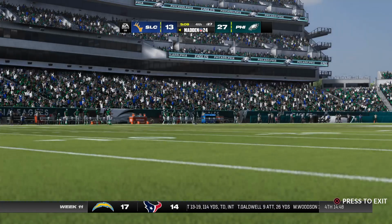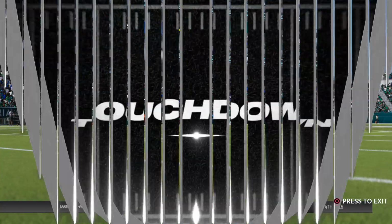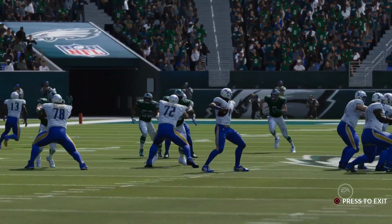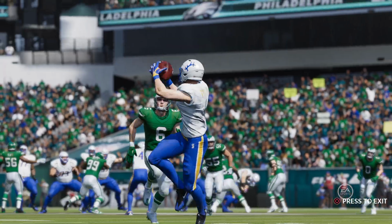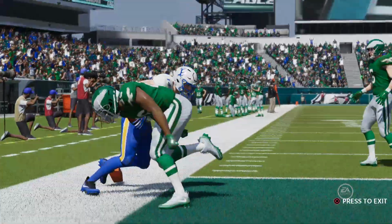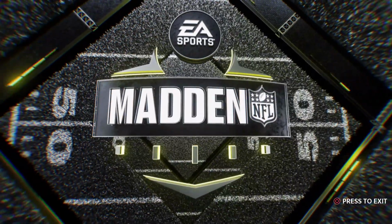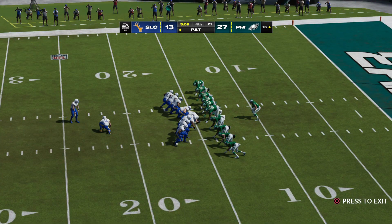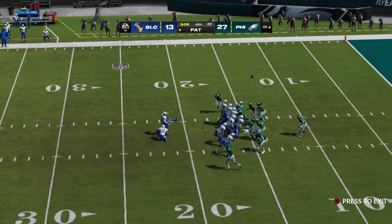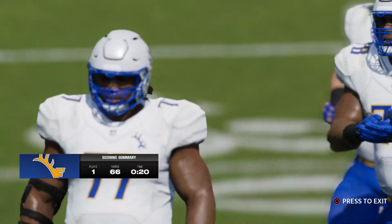Great corner route there. Not only able to catch it, turn it upfield, and get into the end zone. It usually involves a little bit of an extra move, doesn't it? You've got to get them thinking that you're moving to the middle of the field and you're breaking away to that corner. Boy, that was well executed. Point after try forthcoming. He's got it, and the score's now 27-14.